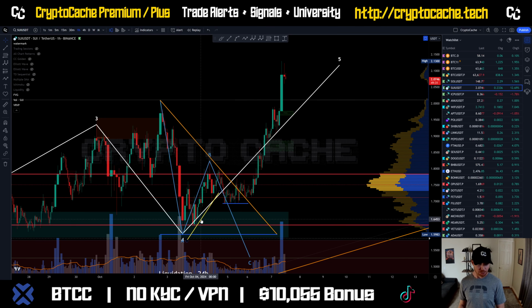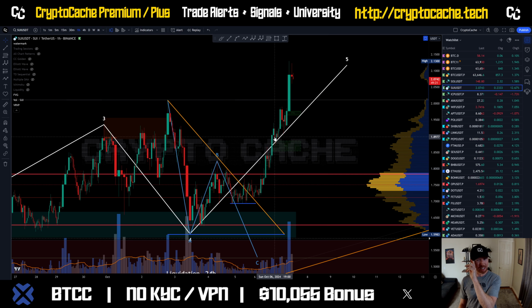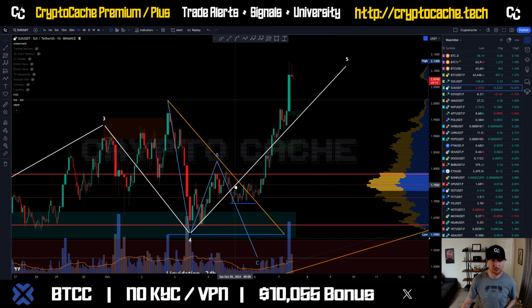Congrats again to anybody who took some nice long profit on this coin. Unfortunately, we actually tried to short leading into the weekend in the 178, 180 range, and the price went all the way up to 190 after breaking its descending trend line over the weekend. So again, hey, that happens, folks. Just so you know, be very careful shorting this coin.